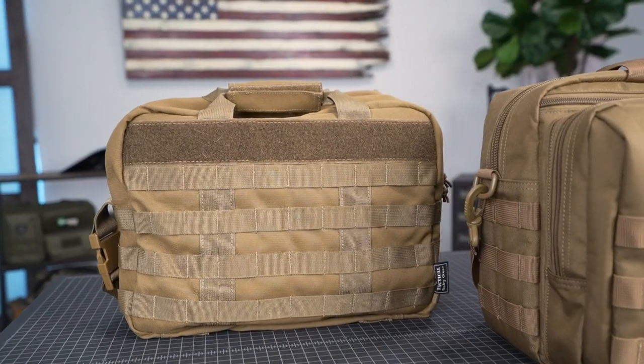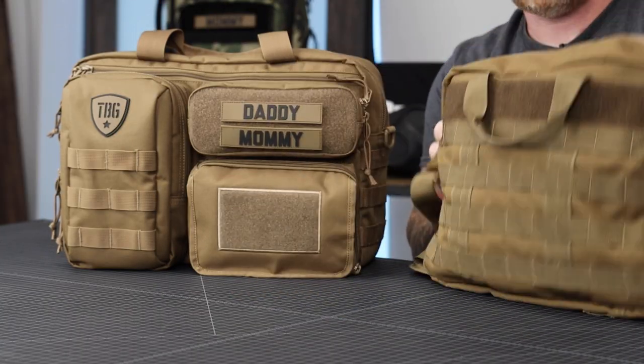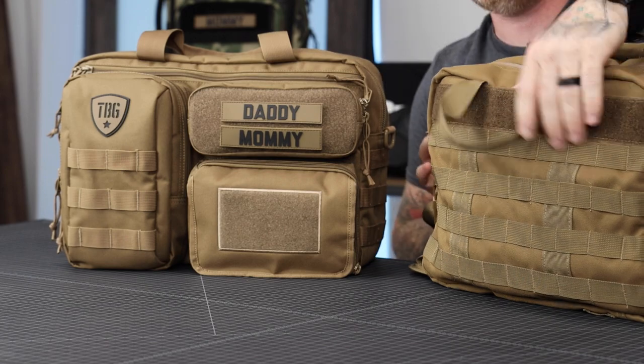Hey, what's up, guys? I'm Beef Brody from Tactical Baby Gear, and can you believe the difference that this bag has made over the last 8 years? The iterations of it, going from the original heavy duty, is what we called our original version of this bag back in 2013, about 8 years ago when we first came out with this.